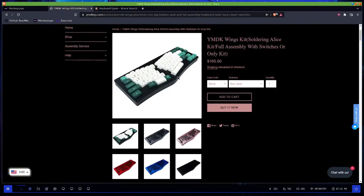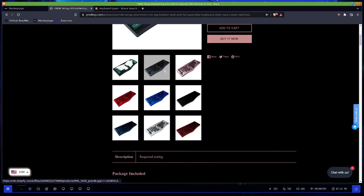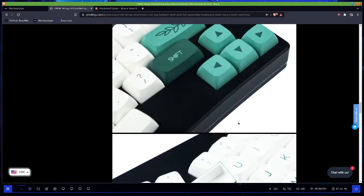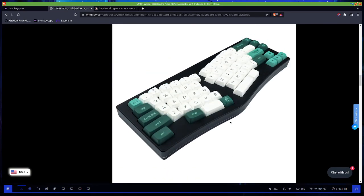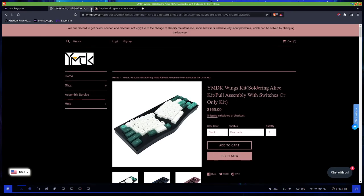So the YMDK Wings, I'm pretty sure, is a 75%. Is it a 75% layout? I think it's a 75% layout. Because I don't get the function keys, and I don't have a numpad, but I do have 3 keys at the end, and it's an Arisu basically. If you don't know what Alice layout is, it's just like this type of layout, and then the Arisu layout is just that it has the arrow keys.